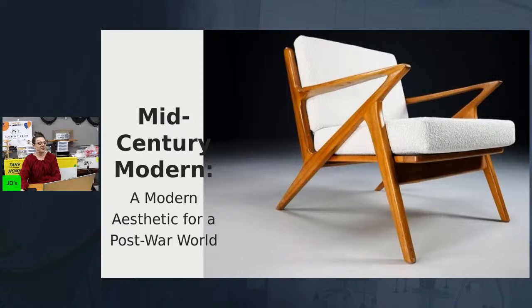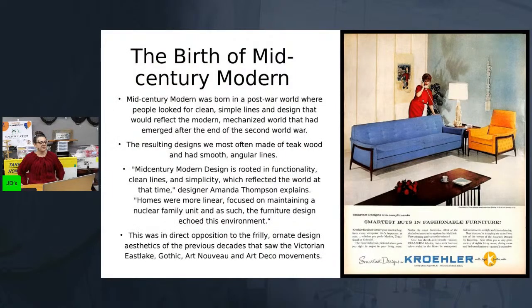Okay. So this is Mid-Century Modern, a modern aesthetic for a post-war world. The birth of Mid-Century Modern came in with a boom. Mid-Century Modern was born in a post-war world where people looked for clean, simple lines and design that would reflect the modern mechanized world that had emerged after the end of the Second World War.